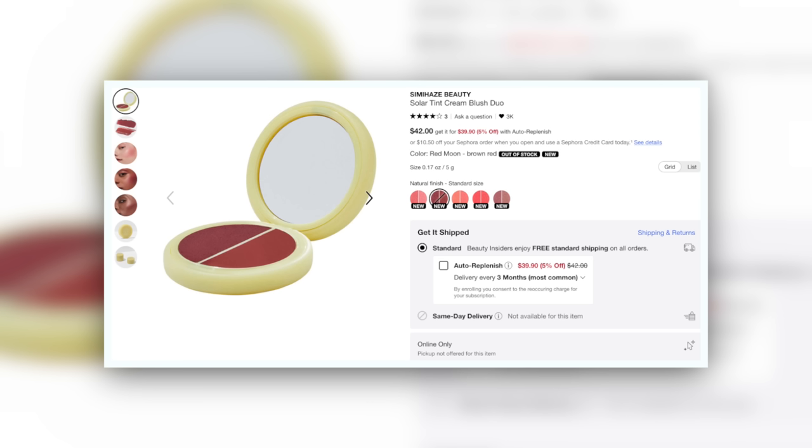Okay, 42 smackers for the Solar Tint Cream Blush Duo. Again, the shades are gorgeous. But I will say, this Canyon doesn't look quite as nuanced in person as it does on the site, but maybe I'm just salty. Either way, for this you get 0.17 ounces or 5 grams, which is half of what you would get in a Makeup by Mario stick. The Makeup by Mario stick is 10.5 grams for $30, and this is 5 grams for $42. Makeup by Mario they're just better, okay?